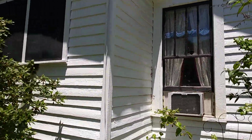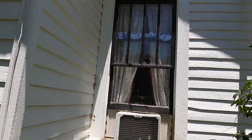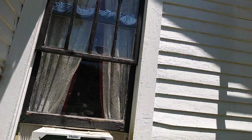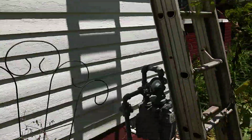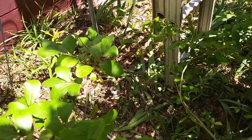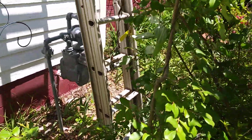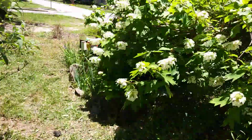Here's my bedroom, and you can see it broke my window right there a little bit too. I'm going to have to fix that. But trust me, living in this place, I know how to glaze windows. Okay, it smashed some of my beautiful flowers. My irises, it's heartbreaking. I hate when that happens.